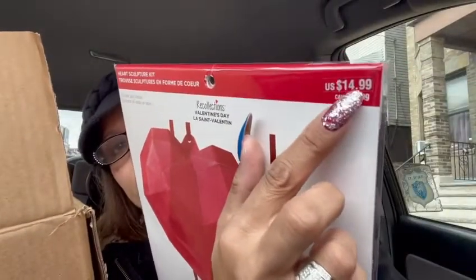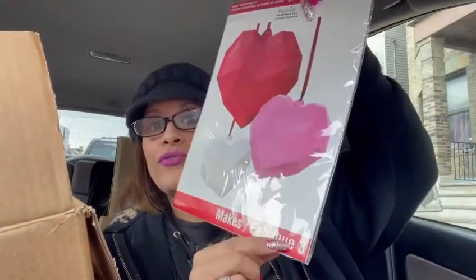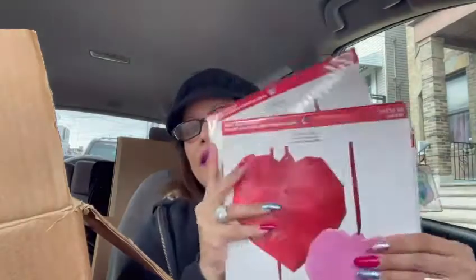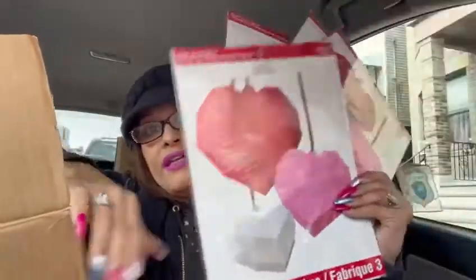I'm also gonna probably keep this one, a Valentine's Day heart sculpture kit, and it looks like this. And this one was $14.99. It's just foams that you cut out and then you make the heart shape out of it. It's quite large, and it makes three hearts, like a red one, a pink one, and a white one. Basically DIYs. I'm not sure how many I have here. So there's three at $14.99 right now. Let's see what else I can find here. I got another one. You cannot go wrong. So there's $60 right here in my hands. It's a winner, guys. It's just a winner.